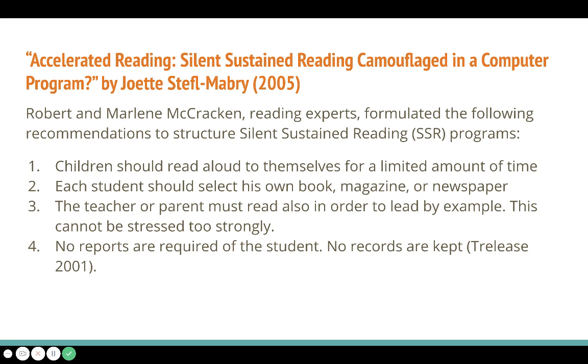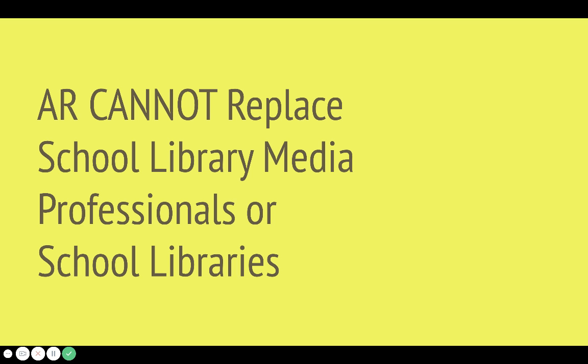Robert and Marlene McCracken, the reading experts, formulated the following recommendations to structure SSR programs. Children should read aloud to themselves for a limited amount of time. Each student should select his own book, magazine, or newspaper. The teacher or parent must read also in order to lead by example. This cannot be stressed too strongly. And no reports are required of the student, so no records are kept, which looks like the opposite of AR.